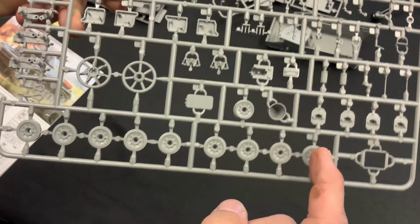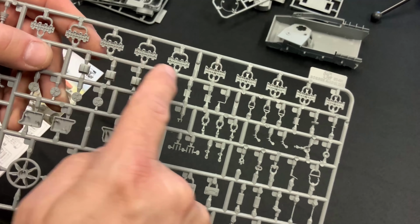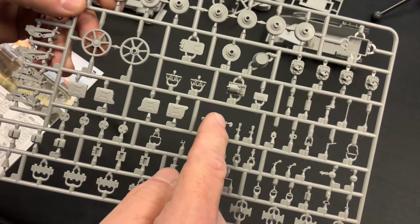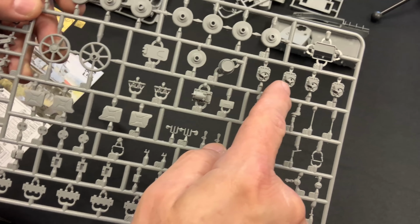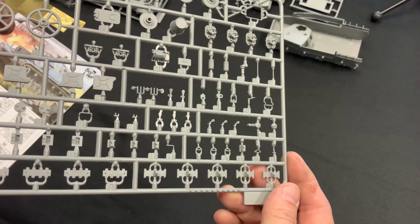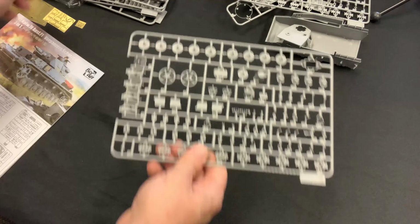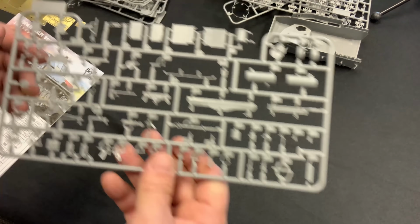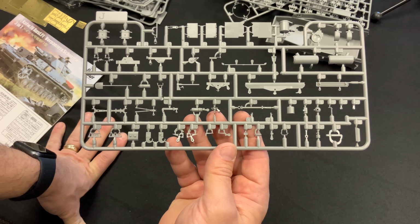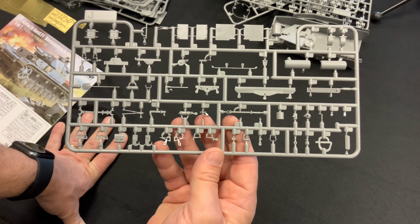All of our road wheels. Some T-34 track, if you want to put a little extra applique armor on it there. We've got jerry cans, multiple pieces, some of the other pieces. These are the part of the suspension, just like that. And some more of the vision blocks. And of course you get 2 sprues of that. Over on this sprue we have more of our pioneering tools like shovels, axes, all those kind of little accessory pieces that you'd put all over the tank.